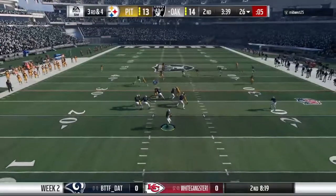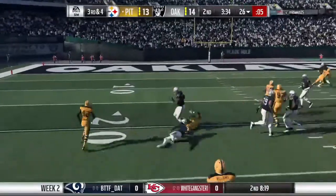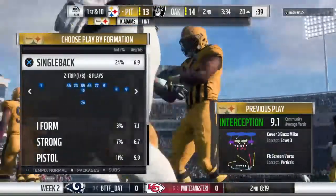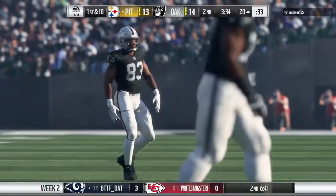Webb to throw. He rifles one that's intercepted. Picked off at the 35. And he is going to get this one back to the 20-yard line. And he may want to track down that football because that's interception number 1 on his career.